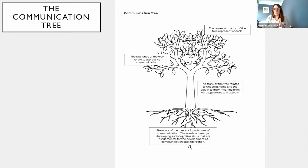And then as they get older, you move up towards the trunk of the tree, and that relates to understanding of language and the ability to draw meaning, not just from words, but from things like gestures. Quite early, you might notice that your little one is understanding gestures. You put your hands out and they understand that means up, or being picked up. So being able to draw meaning from objects as well. Just seeing the bottle or nappies and understanding what that routine means. All of these things are so important for developing language.